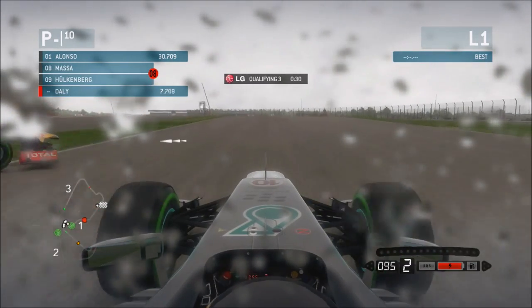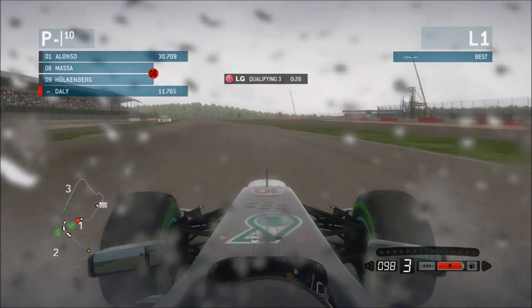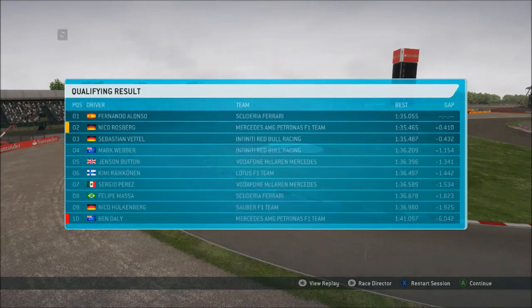And now Mark Webber gets in the way, and that's pretty much our qualifying session over. With that distraction, we've lost a couple of seconds, and I don't think we're going to get any higher than 10th, and we don't. You'll be starting in 10th on the grid, so a little below where we expected, but we're still in a good position for the race tomorrow.